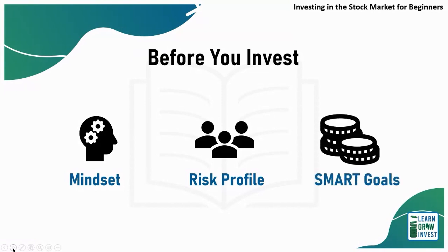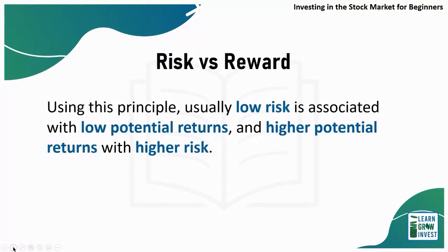Third, you want to set SMART goals. When investing, you want to know how much you're trying to make, how long you want to have that company for, and what you're trying to achieve with that investment portfolio. Very, very important.